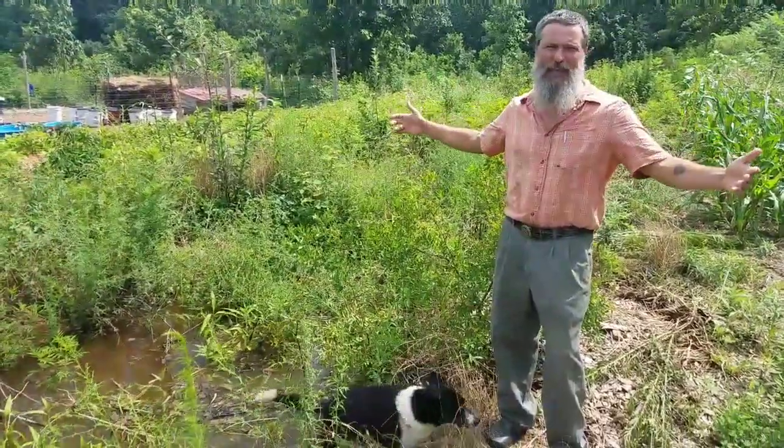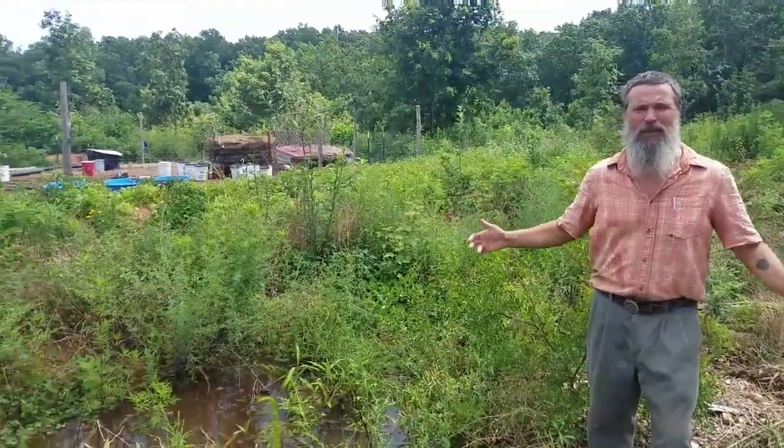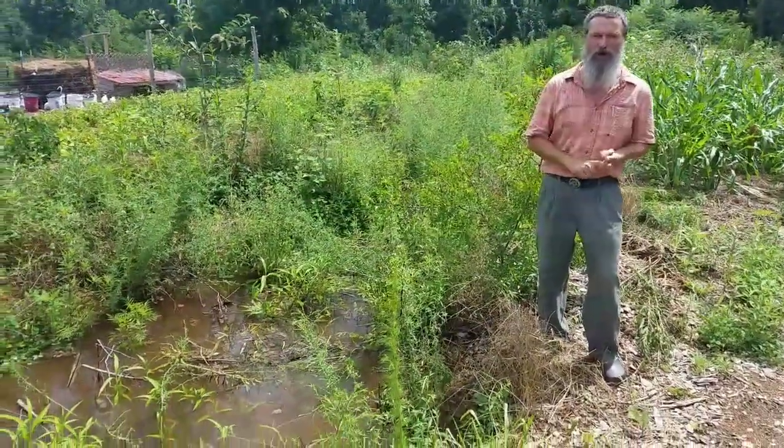Anyway, so here's an example of a multiple function landscape. We have actually an orchard system that integrates into annual crop systems, and then that cascades water all the way down the hillside. What we're defining those as are edible habitats. These edible habitats need open water.